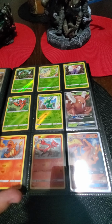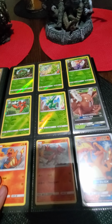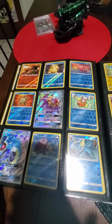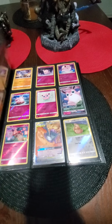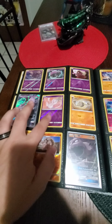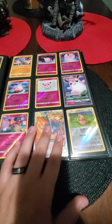So this is just the non-shiny vault right here. Yeah, I got almost every card reverse holo except for a few. So Pinsir GX, Charizard GX, you got your Starmie GX, your Gyarados GX, Raichu GX up there, Mewtwo GX, Onix GX. I love the Mewtwo, so cute. Over here we got a little Wigglytuff and the birds.